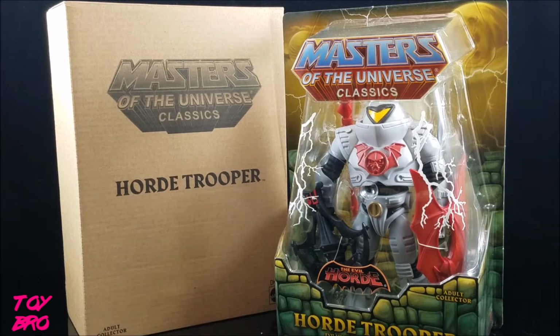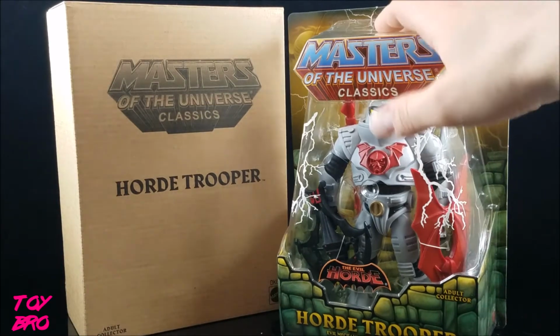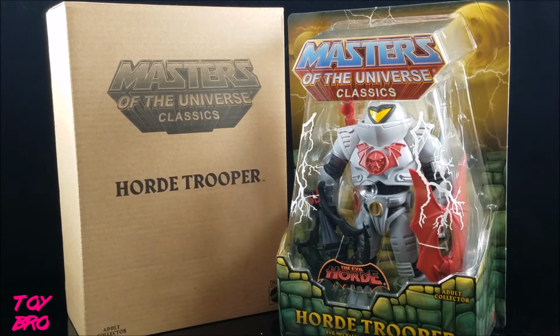So I don't believe they were ever reissued, but towards the end of the line, a single-carded version was rumored that it was coming out. And then, of course, Motu Classics died, and they just sort of never came out. We assumed it was kind of just never going to happen at that point. But about a month or so ago, one of these popped up on eBay, and it sold for a ridiculous price, which sort of set off the rumor mill again that these guys were going to come out.